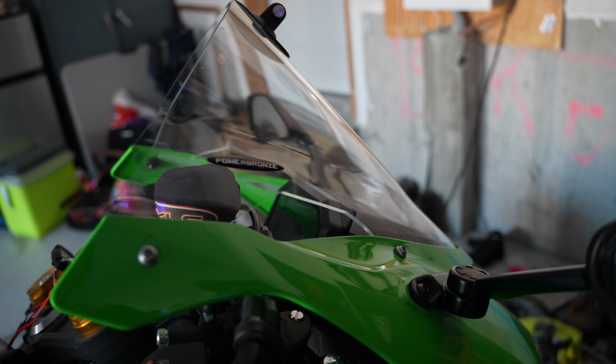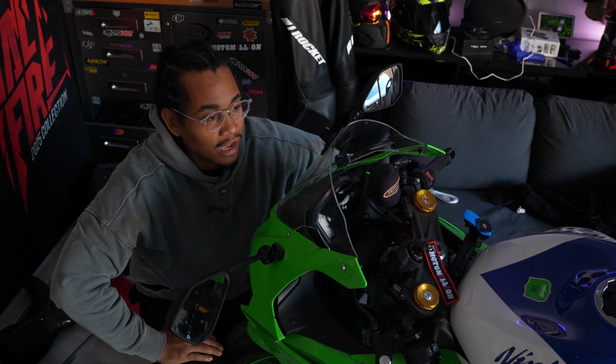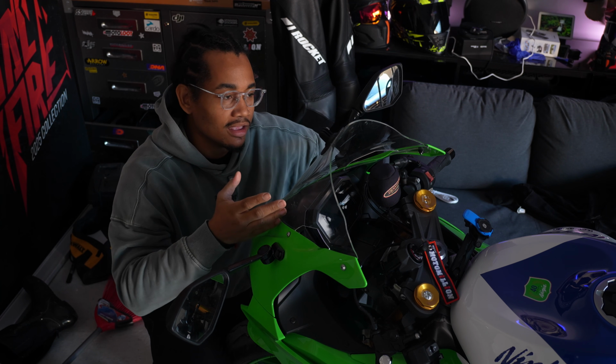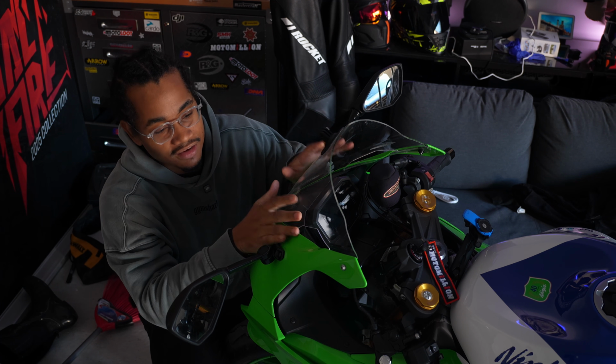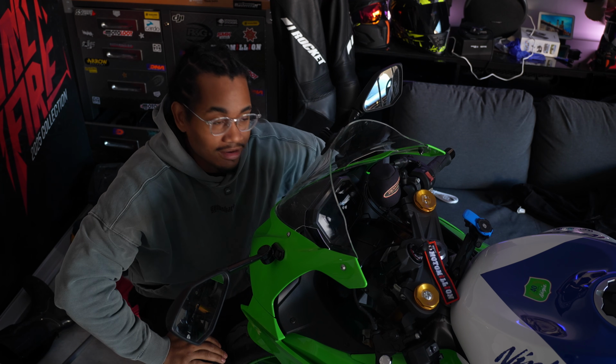This one is from Power Bronze. It's listed in all the customizations I've done to my bike. It's really nice, kind of like a double bubble, but it's a Corsa style. It sends the air right over my helmet, but I still keep my cutouts, which I thought was an absolutely amazing design addition for this bike. And hopefully they don't get rid of it anytime soon.